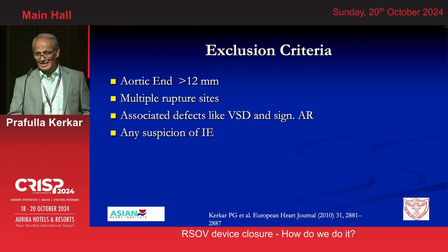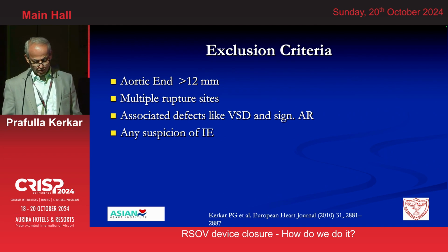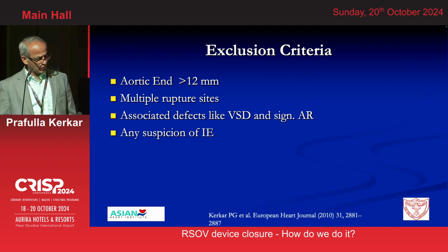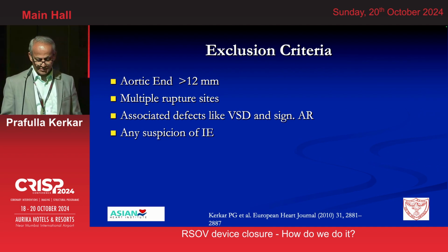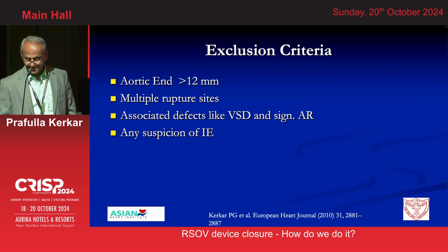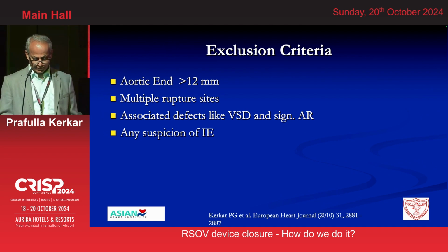So the exclusion criteria, then, we made it out as being based on the Amplatzer duct occluder. If the aortic end were more than 12 millimeter, we wouldn't do them. We wouldn't do them if there were multiple rupture sites. However, both these today are not necessarily exclusion criteria, and we have done these. I'll show you those. Associated defects, again, we've done some patients with associated defects also. But yes, if there is significant AR with a VSD, then you want to send this patient for surgery. And of course, you need to rule out infective endocarditis.